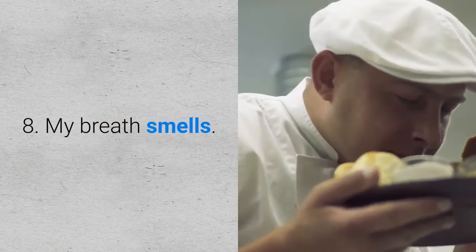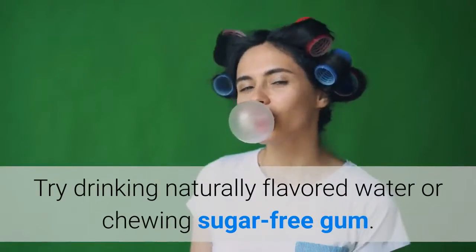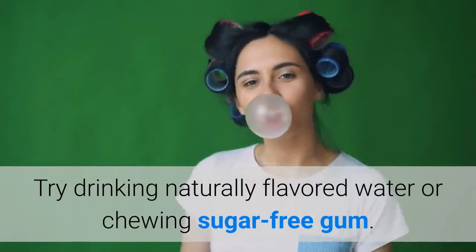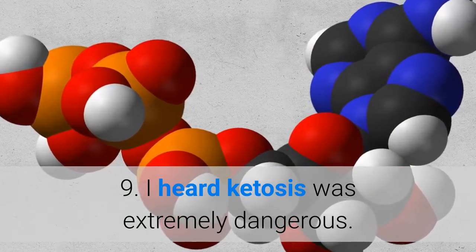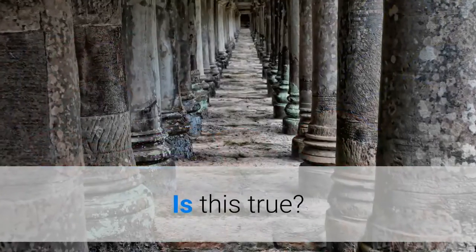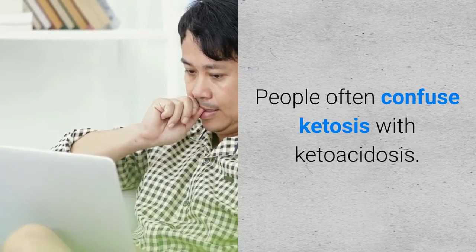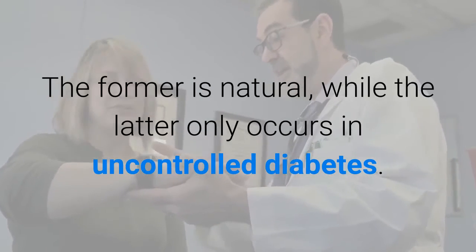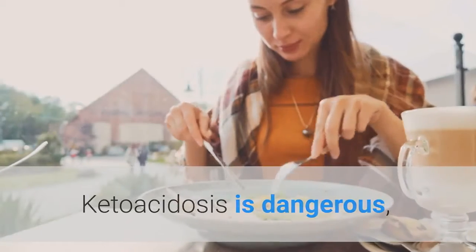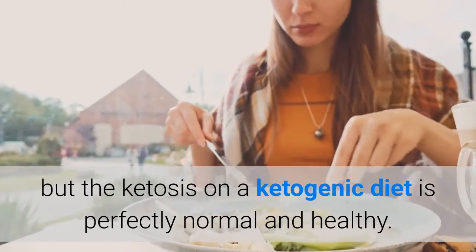8. My breath smells. What can I do? This is a common side effect. Try drinking naturally flavored water or chewing sugar-free gum. 9. I heard ketosis was extremely dangerous. Is this true? People often confuse ketosis with ketoacidosis. The former is natural, while the latter only occurs in uncontrolled diabetes. Ketoacidosis is dangerous, but the ketosis on a ketogenic diet is perfectly normal and healthy.